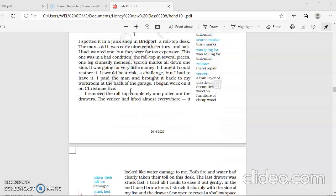Now, in part 1, we did that the narrator had gone to a junk shop in Bridport and he needed to buy a roll-top desk. He found one and it was very old, say early 19th century. It was made of pure oak and he had always wanted to buy one, but he could not because it was too expensive. Now, this one that he found in a junk shop in Bridport was in a bad condition, but then it was cheap.